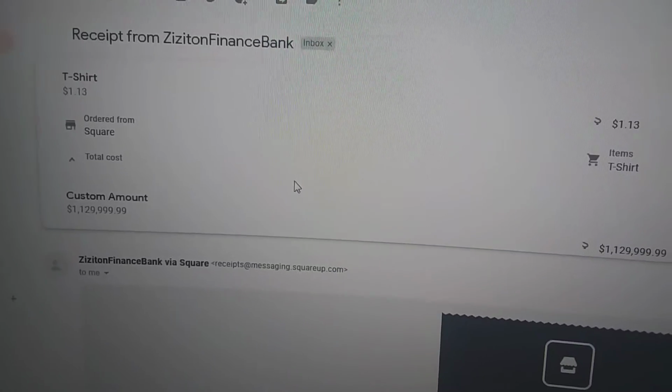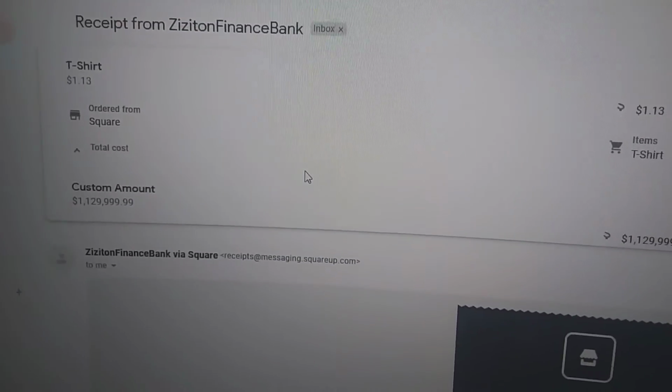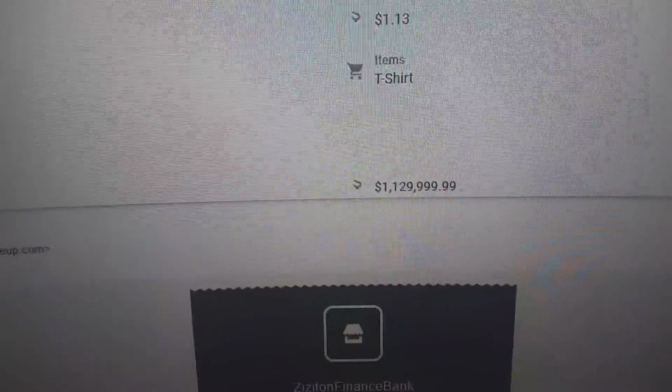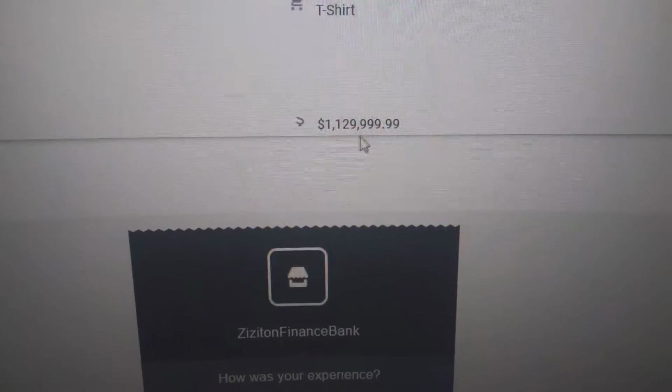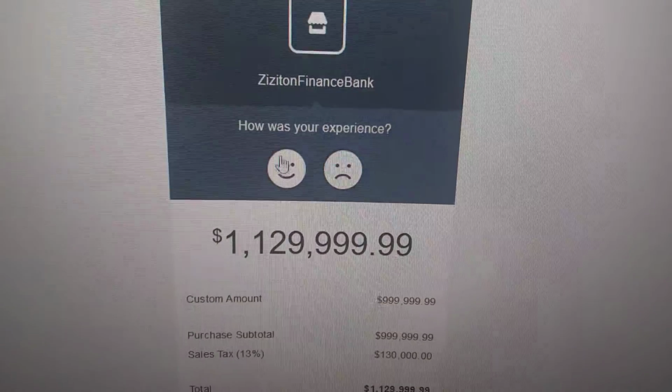Take a look at the receipts of the POS which we have here. That's the receipt information. I pay, of course, $1.13, and then it yields for me this much profit there. And then we also check this one here, and then we got it completed.